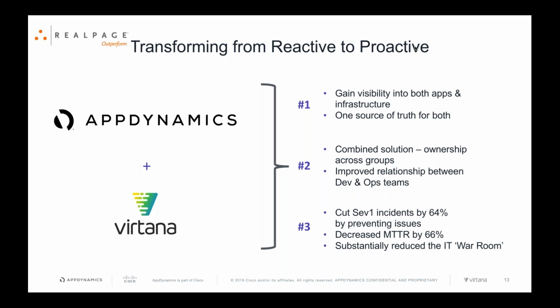It changed the conversation to not it's your fault, but what's the tool telling us? Right. And sort of how do we all take accountability? So you go from finger pointing in a war room to actually collaborating and solving problems. What's the tool tell us? That's the truth. Let's look at what does the tool tell us? It's not that it's your fault or my fault. What's the tool tell us, and let's go with that.